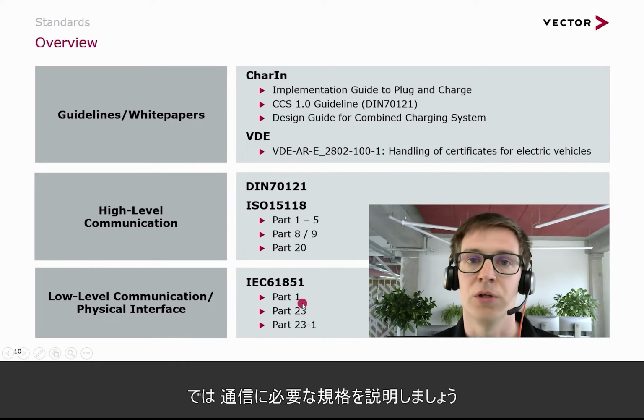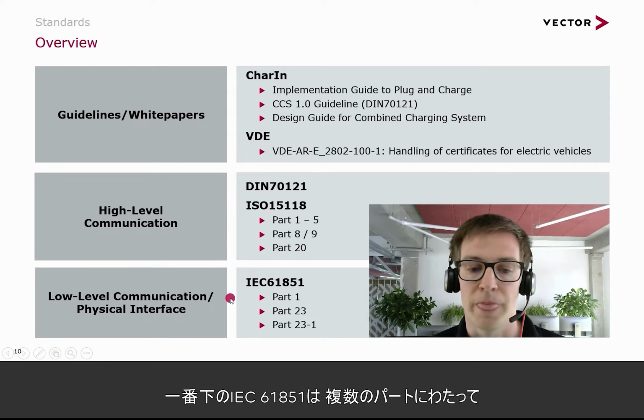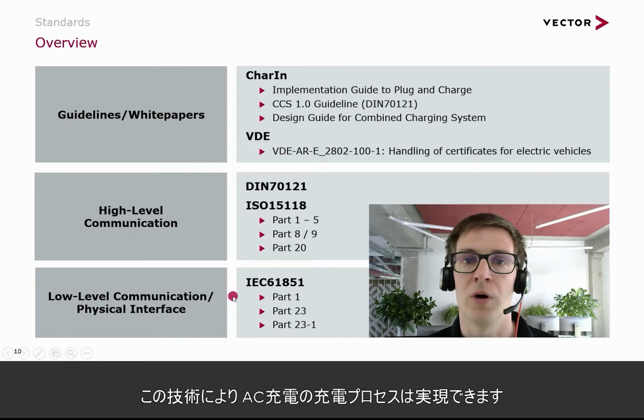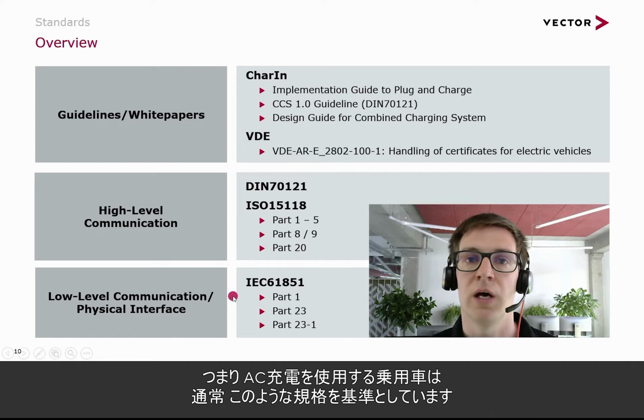Let's have a look at the standards which are necessary for communication. I start at the bottom. The IEC 61851 specifies the communication through several parts. So it specifies the physical design of the connections and the basic signaling. This technology is enough to realize a charging process for AC. This means that passenger cars that are supporting AC are usually based on these standards.